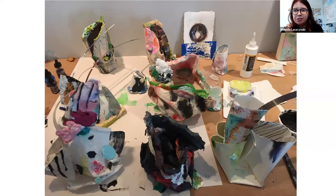This is my studio desk at home. So I always have like 10 or 20 things in progress.